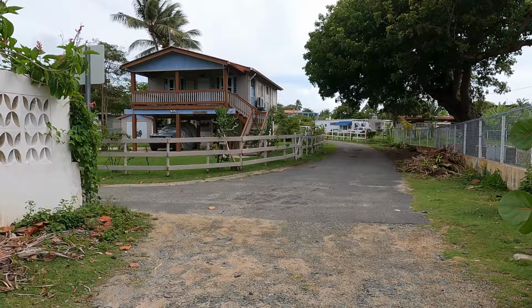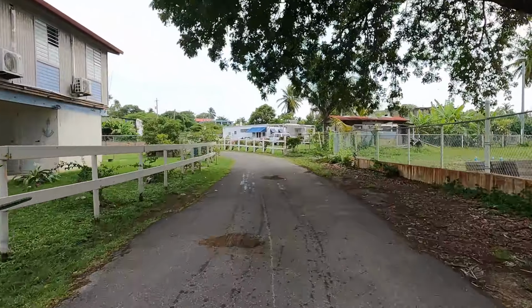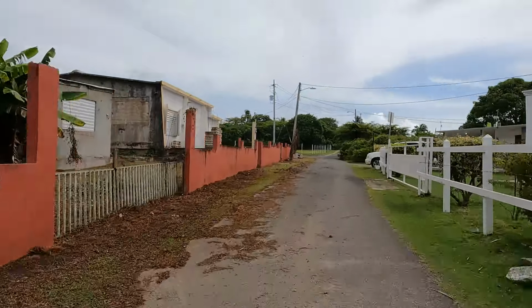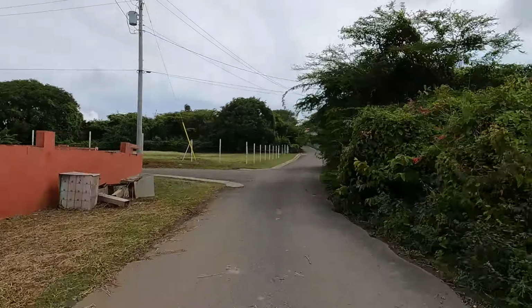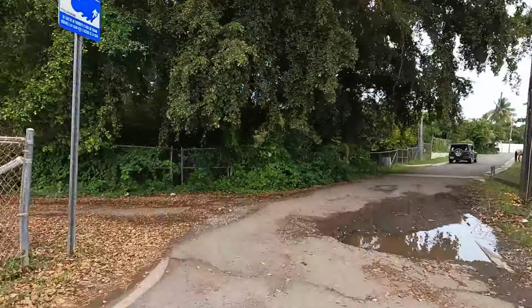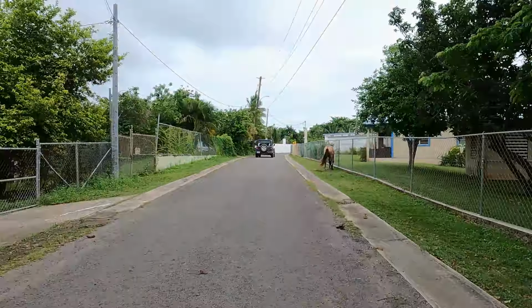We're probably, I'd say, a five-minute walk away. As you can see, it's all fairly flat, paved road. You're going to come up here, leave the beach, turn to the left, and the property is not too far down here. So as you can see, welcome to Vieques.